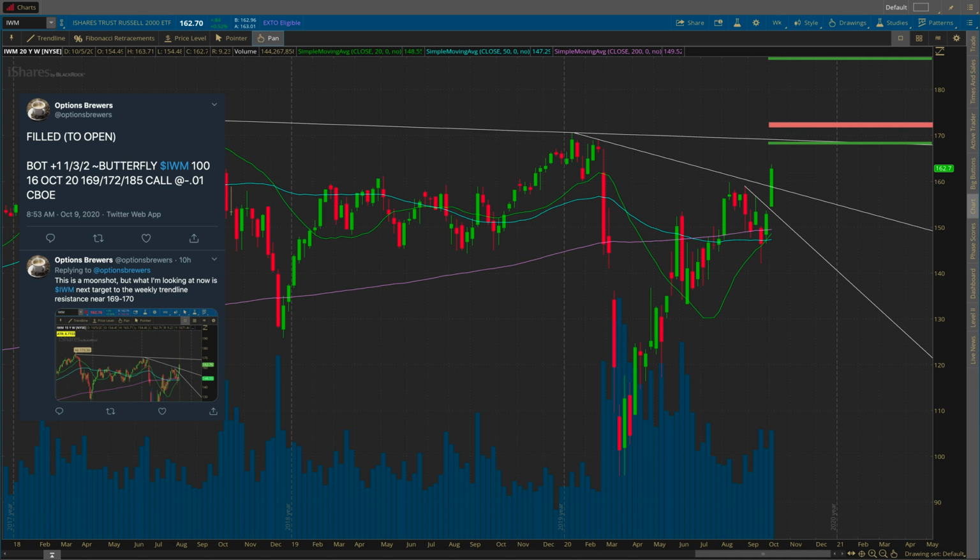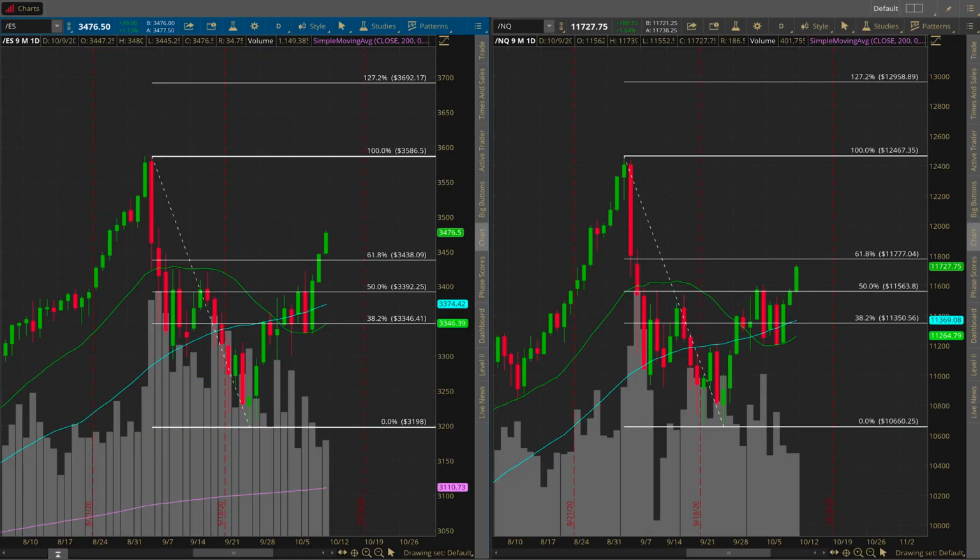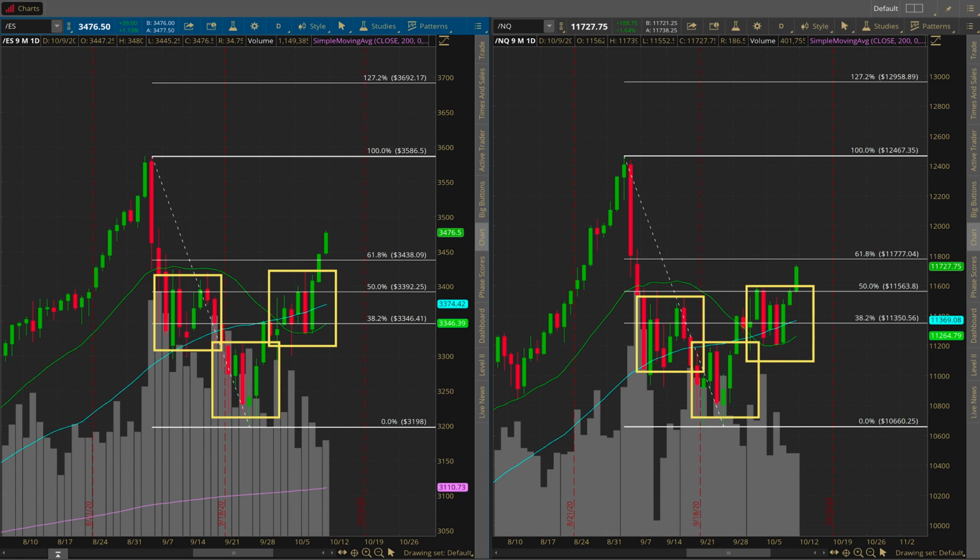Overall, for next week, a lot of us in the chat room have upside plays on Apple and Amazon. Again, our bias is bullish. You've got the ES clearing that 61.8 retracement, NQ almost there. And in both, you've got a nice inverted head and shoulders pattern that's resolving. All right, but that is it for today.